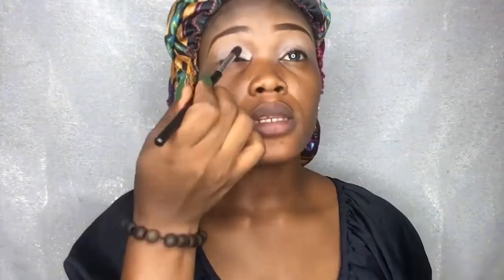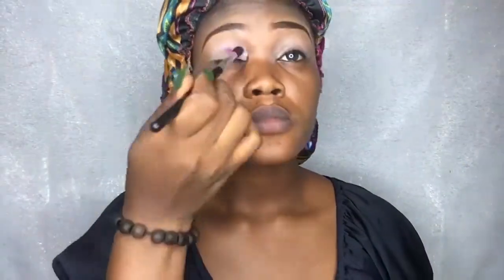Then I'll be using my eyeshadow palette from LadyVee Beauty Planet. Yeah. And I'll be using this shade right there, this purple, on my eyelid.